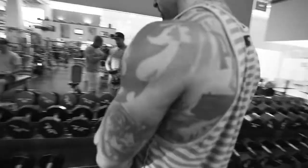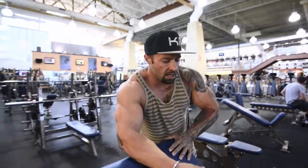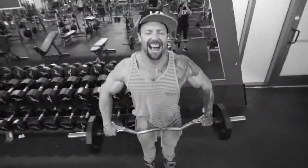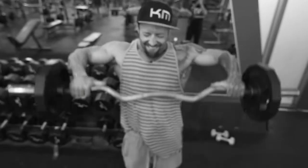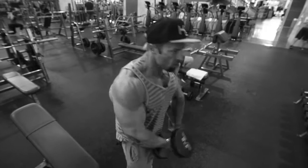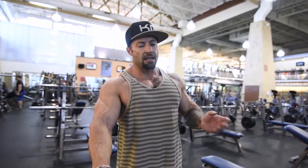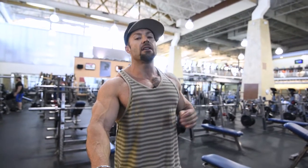All right, our first superset of shoulders went as follows. We started off with upright rows to really target the rear portion of the delt. So I did 20 repetitions, and then did 20 repetitions on a front raise, then went and did 30-second rest and finish off with 10, and then rested for a couple of minutes, this time swapping things around, starting with the front raise.